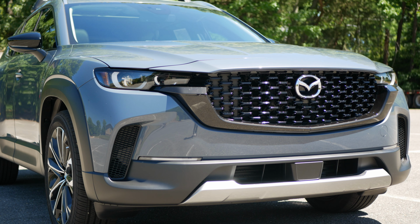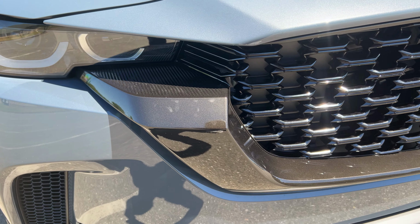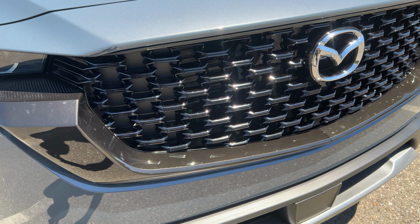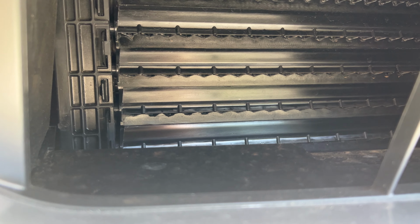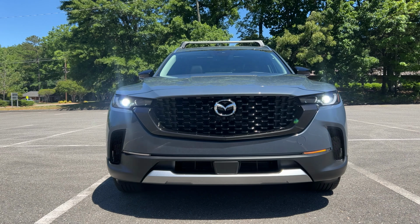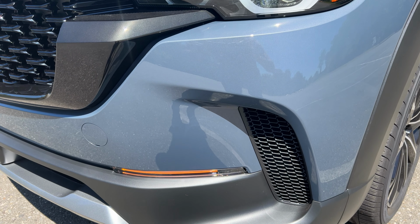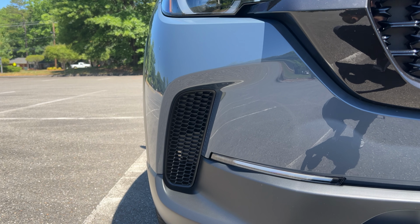The front end gets Mazda's signature grille with black accents and a unique linked mesh design for the insert. There's silver accenting at the bottom, and if you look inside the grille opening, you can see the active flaps that open and close for better cooling or aerodynamics. All the lighting is LED, including the slim turn signals at the lower corners of the bumper. The vents at each corner do have openings to allow for airflow.